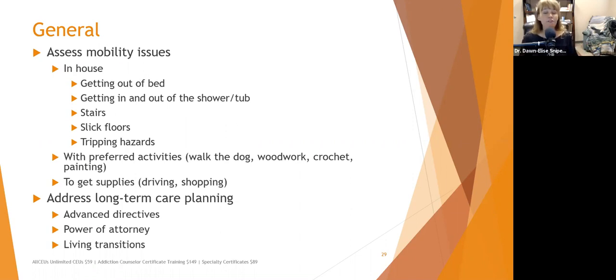Can they get in and out of the shower or tub? This may mean installing grab bars in the shower or replacing a regular tub that you have to step in with a straight walk-in shower. There are a lot of different options. If there are stairs in the house, they may need one of those stair lifts, which is usually the best thing. It's really difficult to get an elevator installed and really expensive, but they may need some sort of assistance with stairs.